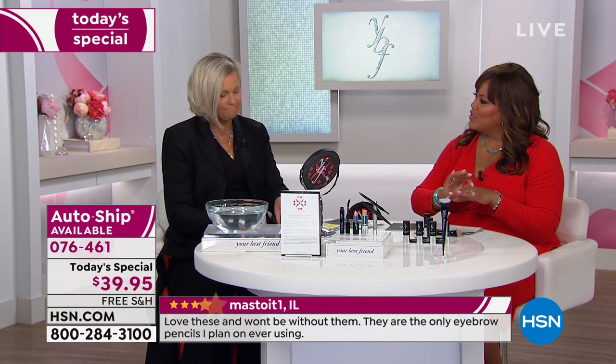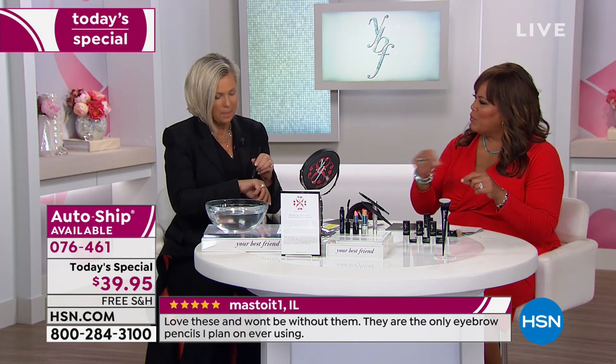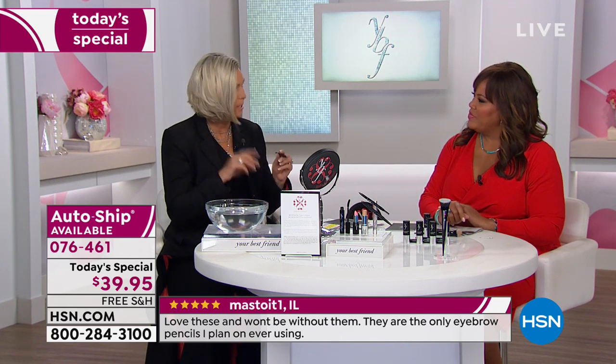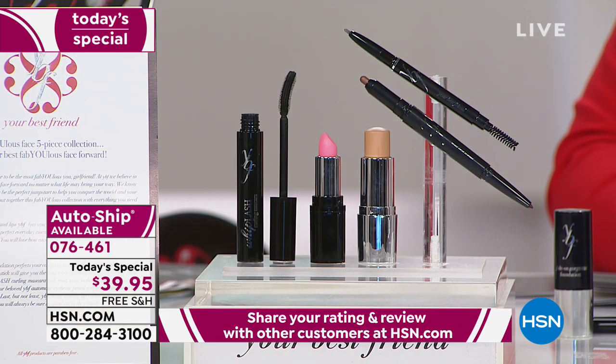It works for everyone because that brow pencil, which we'll get to, gives so many different shades depending on the pressure you apply. It's crazy. Redheads, bronze, brunettes, everybody, we can all use it.